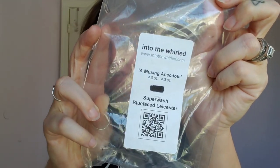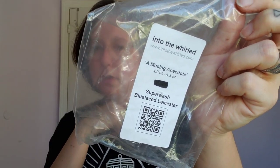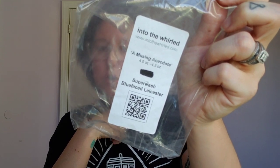This was gifted to me by my friend Emily, who has now moved. She's moved away. It's very sad. This is Into the World. I believe she used to get a ton of fiber as clubs, so I think this is what this probably was. And it's a superwash BFL, and the colorway is called Musing Antidote.